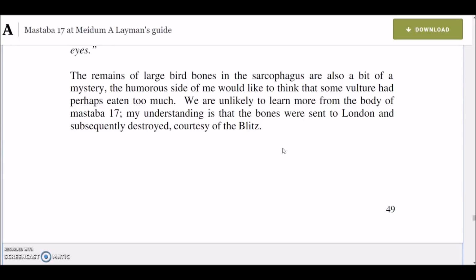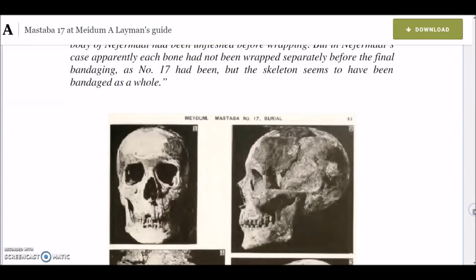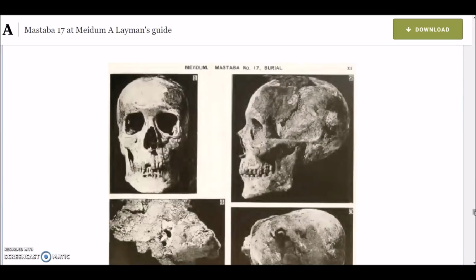So I guess we have no way to do any testing to find out how old this skull was that was found in this strange mastaba that has very ancient substructure to it. Now, how old is this? That is a great question. It does not appear to be a dynastic Egyptian mummification in any way, shape, or form. Could this skull go back thousands of years from this mastaba? Well, I guess it's possible, because this just looks really strange.